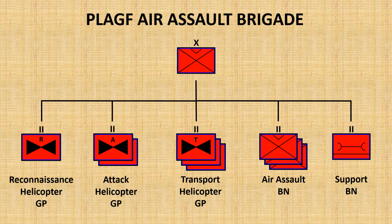The full air assault brigade then combines the 6 helicopter groups with 3 infantry battalions and a support battalion. For comparison, the PLA Air Force's Airborne Aviation Brigade at this stage has 1 reconnaissance group with Z9s, 1 attack group with Z10s, and 2 transport groups with Z20s and Z8Ks. But it is not clear if this aviation brigade is dedicated to a single airborne brigade, making it a true air assault brigade, or is an asset to support any of the 6 airborne brigades.